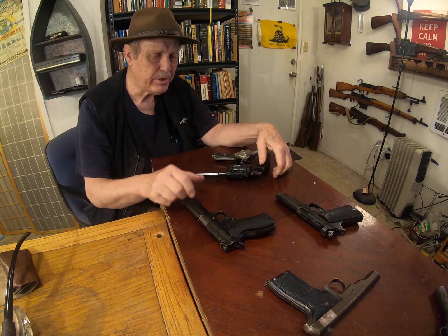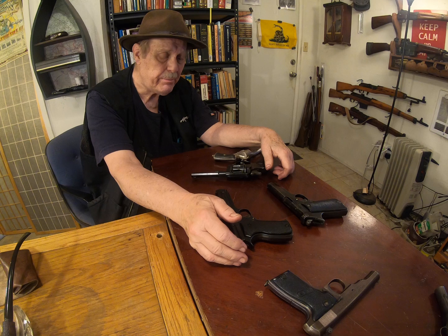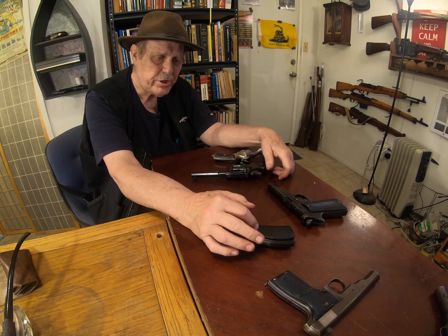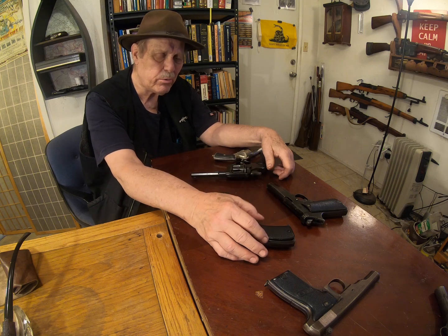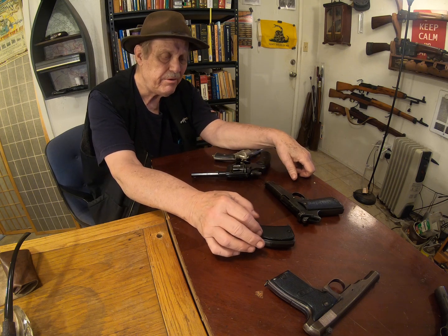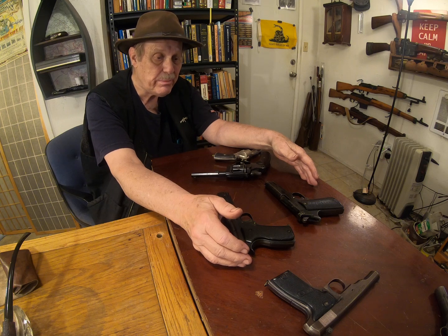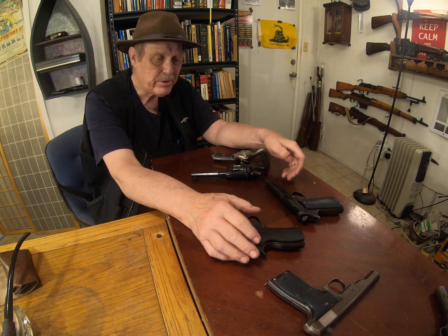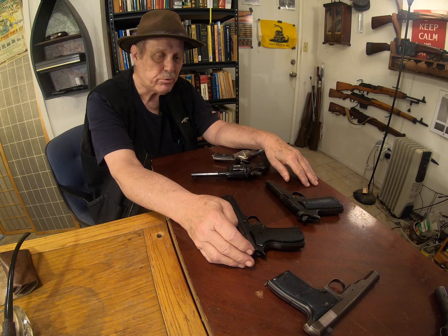Then in the early 1930s, they put out a bid to two different companies. Was it Saint-Étienne and Chatellerault or whatever? I'm lousy at French, but this is the 1935 A and S model pistols. These are in 7.65 French long, which is the same as .30 Pedersen. They're really good pistols, and these were used up through the Vietnam War, or at least the Indochina War. The French were over there.